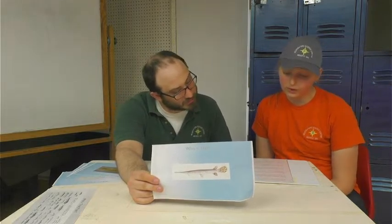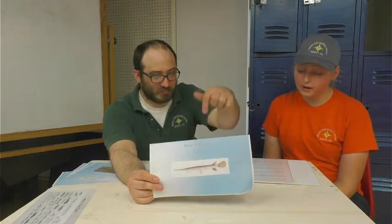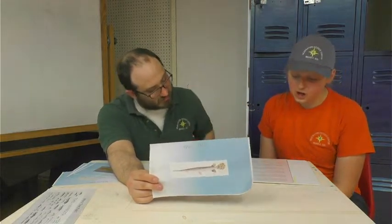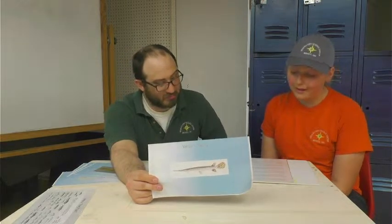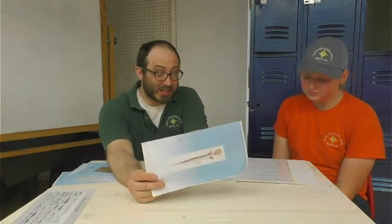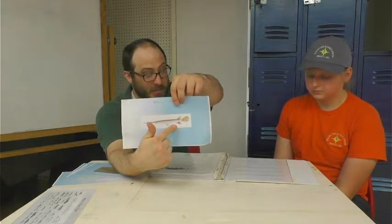What do we got? Okay, so slender cylindrical body with a single dorsal fin far back on the body, nearly opposite the anal fin. Sharp, shark-like teeth on the lower and upper jaws, pike and mud minnow. So that sounds about right. Like, yeah. We have a long, skinny body. We have our dorsal and our anal fin way back on the body set opposite one another.